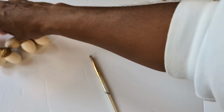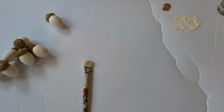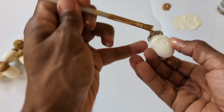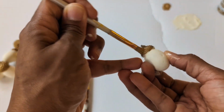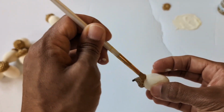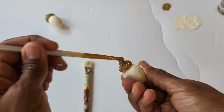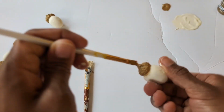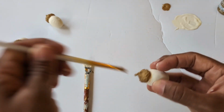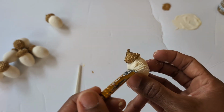I still had some wet paint handy and I just did it really quickly. So these tops tend to sort of absorb a little bit of the paint, so you want to have a good amount of paint on your brush, and then you can brush it on in some spots, and in other spots you'll have to pat it on just to get into the little crevices on the lid of the top of the acorn itself.